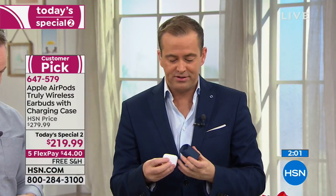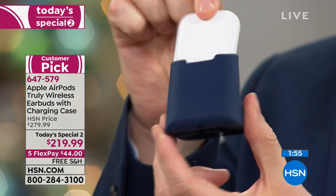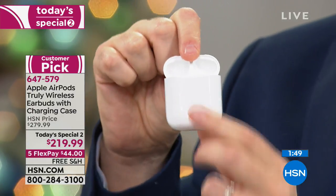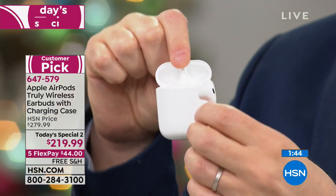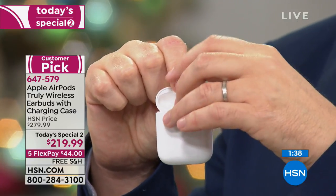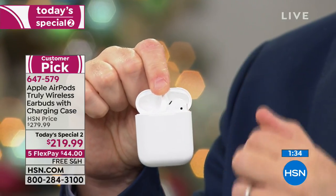Let me explain how this is going to work. When you plug this in, of course, we're going to give you this special holder. When you plug this into there, this is going to charge this, okay? That's going to charge the case. In turn, the case is going to charge your AirPods, okay? So the AirPods go in, this charges them, and then once you've used them, you put them back in, and it starts to charge again. It also, just so you know, when you put it in, it's magnetized, so you always know which side to put it in.